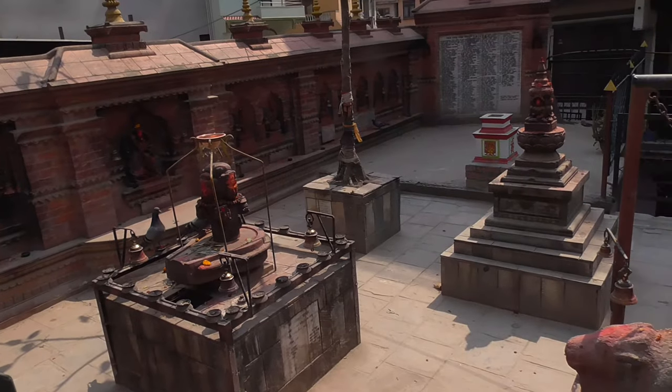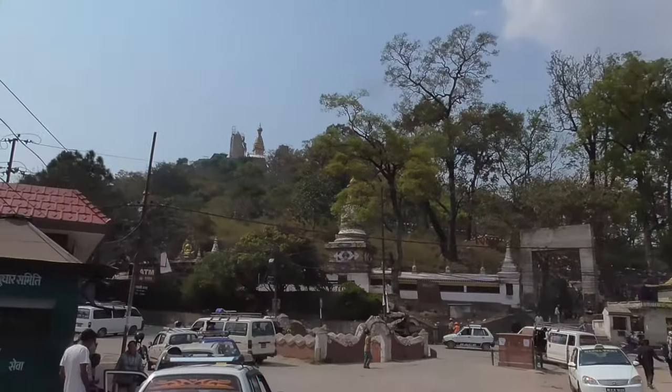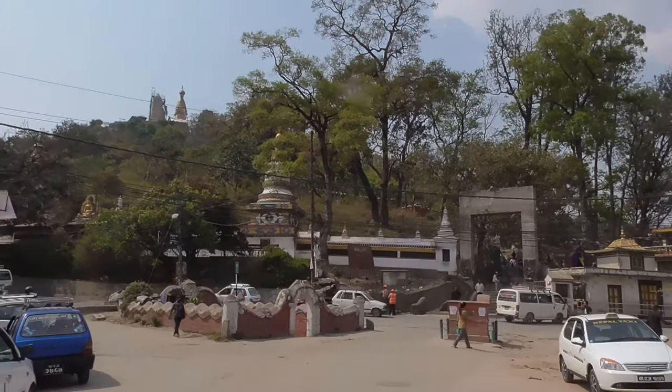...is the bird temple and we're going to the monkey temple, don't know. Should not be far from here. So we arrived at the monkey temple, but seems like it's under construction.